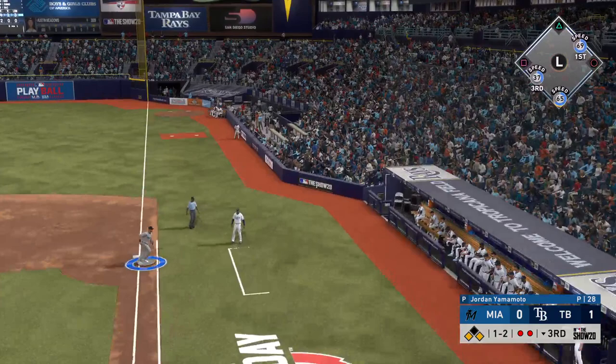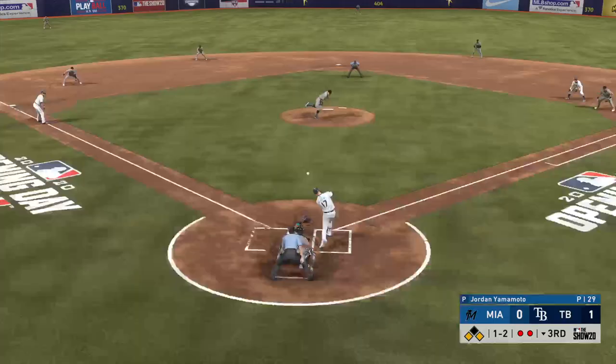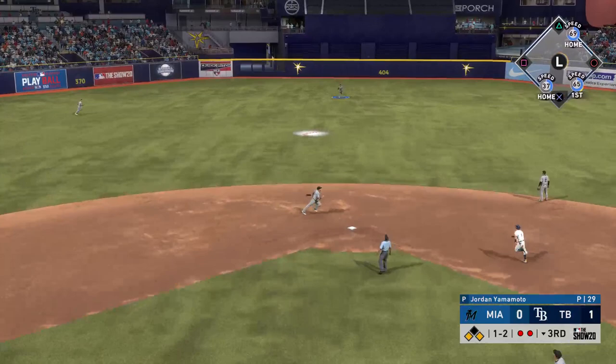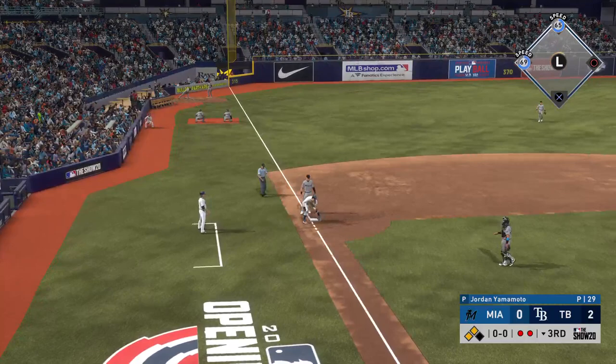Runners at the corners, two men out. Lifted in the air to shallow center field. Joyce coming on. He can't get there, so the inning will continue. And this will get in there too late. He's in there at third.